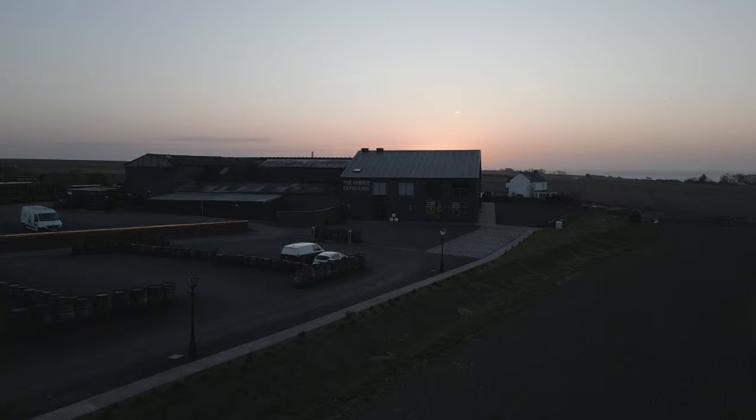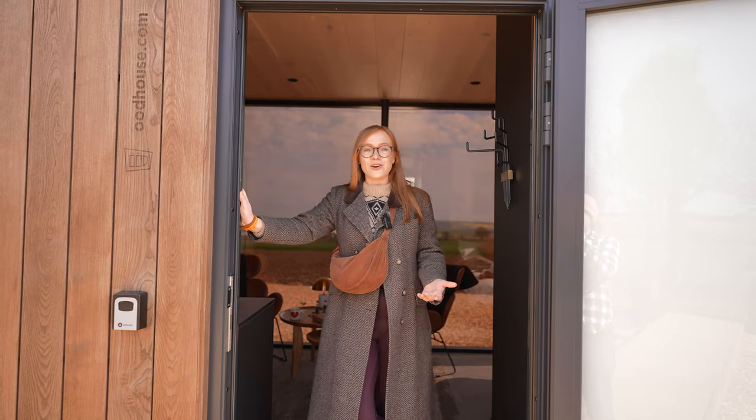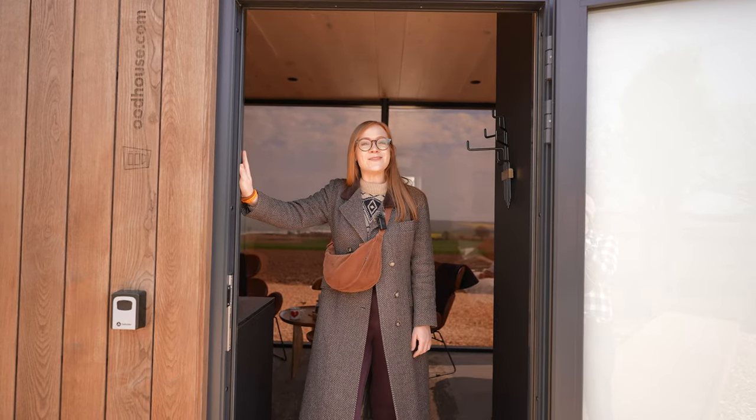But of course, one of the cool things about this place is that not only is it like a cool piece of design architecture to stay in, but also it's right next to the Arbikie Distillery. And you can book yourself a little tasting either of whiskey or even of cocktails, and there's a little cafe and everything in there. So that's what we're gonna do now. We're gonna go taste some whiskey.